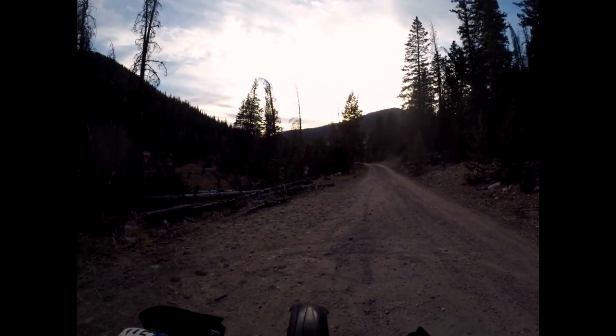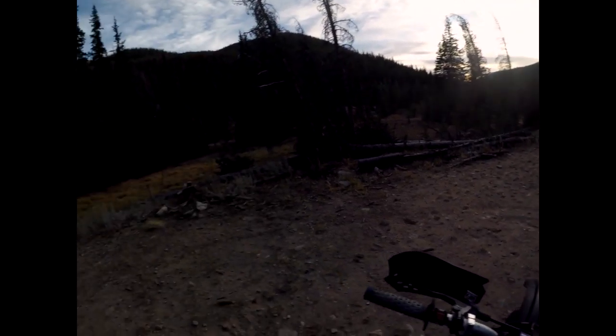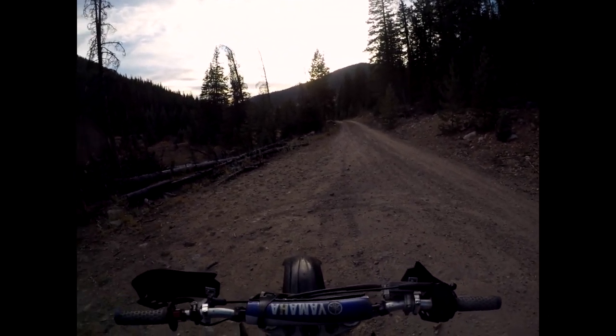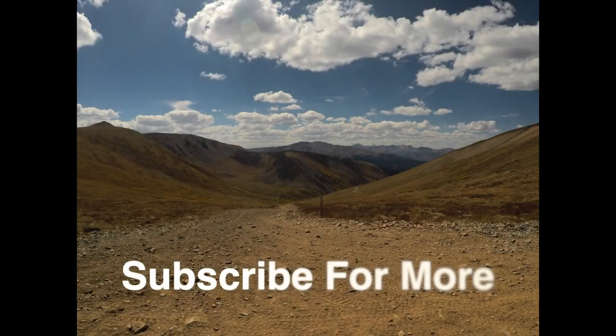Alright. This is like the first decision point. We go continue uphill or just go downhill real quick to the highway. Or we could just head back because my arms are tired. We'll see.